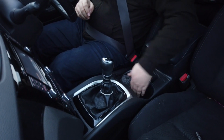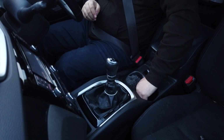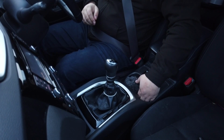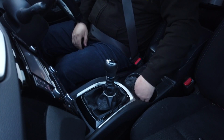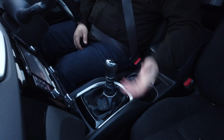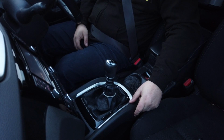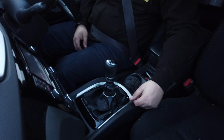Down here you have your cup holders, which have a wee vent, so if you've got the aircon on, it can blow through and keep your drinks cool. And if it's cold and you've got tea or coffee, you can put it on hot and it'll blow hot air through it and keep your coffee or tea hot, which is kind of cool but a bit random as well.